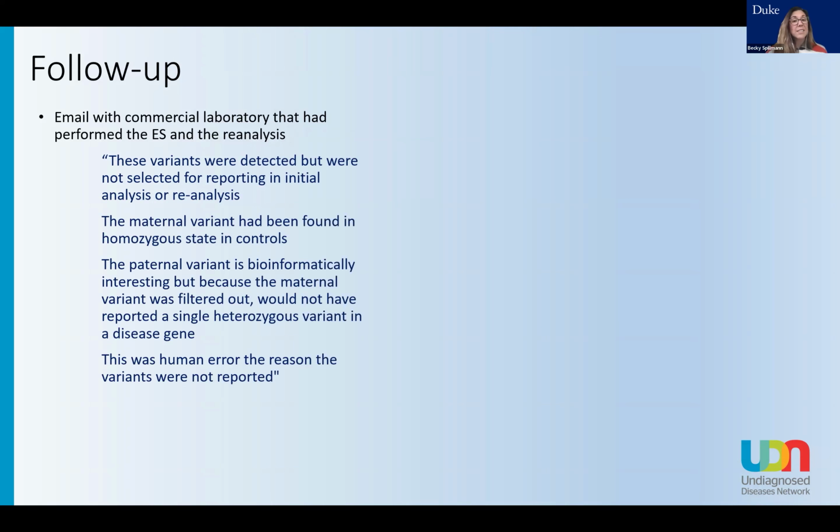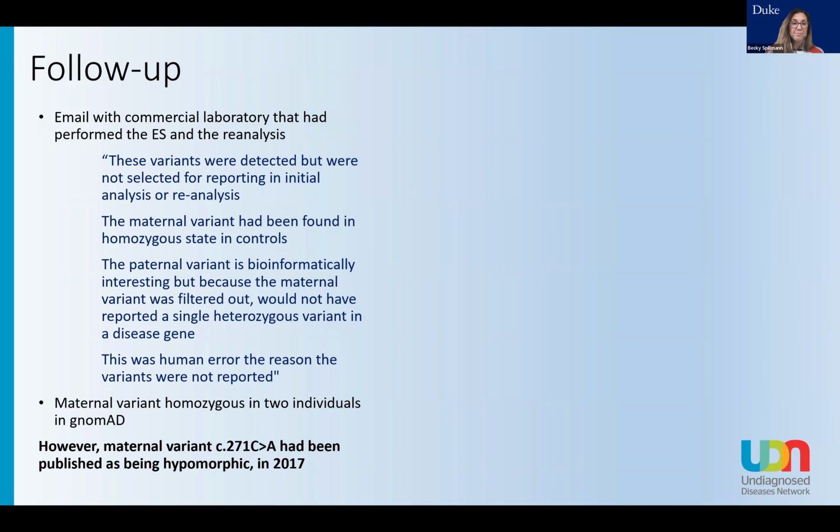At the end of the day, they said that human error was the reason that the variant was ultimately not reported. The maternal variant is found in 2 individuals in the homozygous state in gnomAD. However, the maternal variant has been published repeatedly as a known recurrent pathogenic variant for this condition and has been published as being hypermorphic in that first 2017 paper.